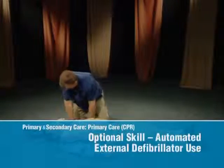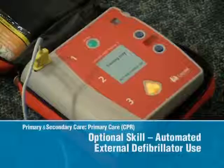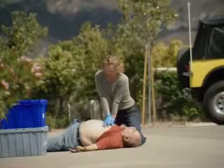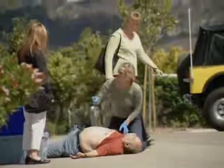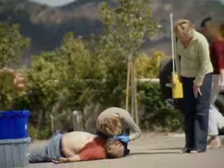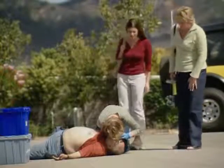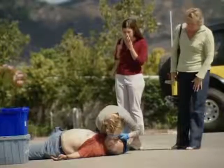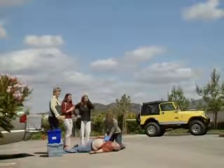At this point during your training, your instructor may introduce you to the use of an automated external defibrillator or AED. As you just learned, CPR is an emergency measure that can extend the window during which it may be possible to restart the heart. During this window of opportunity, you want emergency medical services personnel to be on their way to your location. This is why it's important to first call emergency medical services when a patient is unresponsive and not breathing normally.